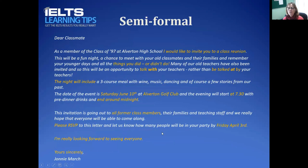And finally, the semi-formal. This one is about reunion. So all of these people are classmates, they were at school together, they know each other very well, but now they've grown up and it's a coming back together. So it's friendly, but also it's a formal event, therefore you need to add informal things like the time, the day, what's going to happen, asking people to reply, etc.